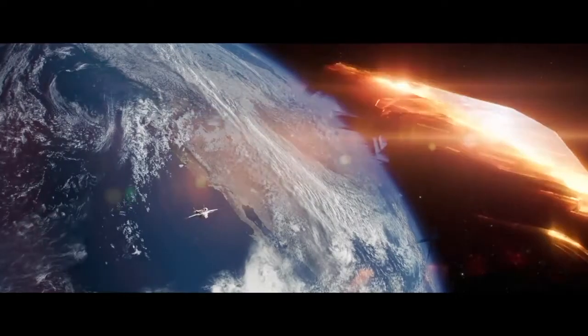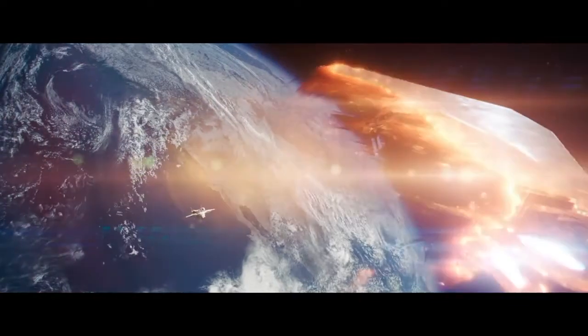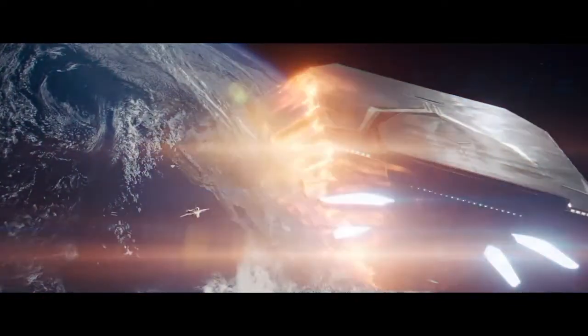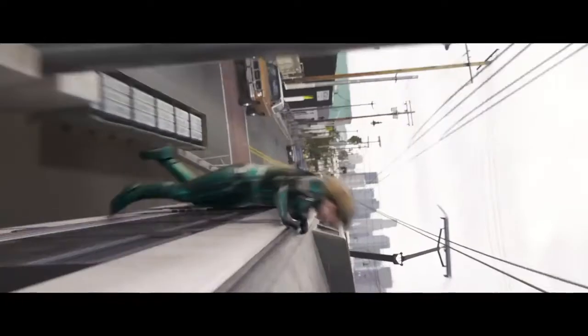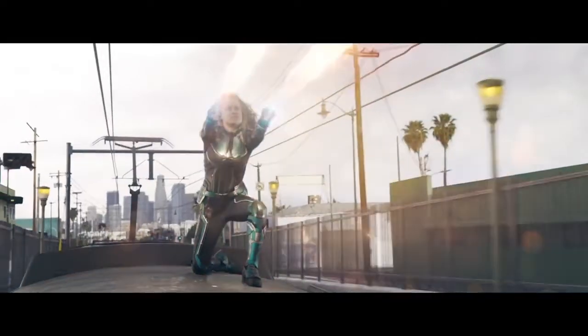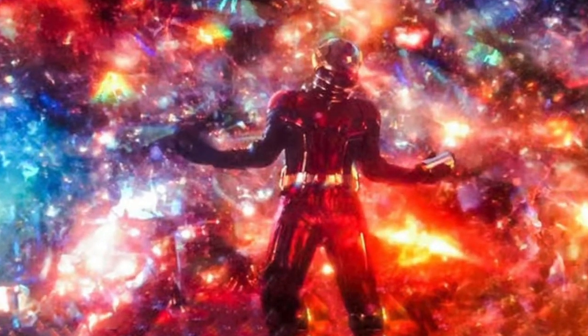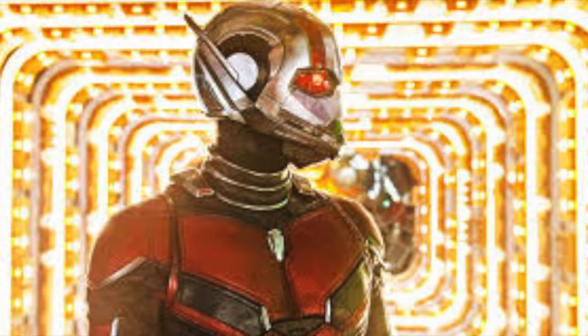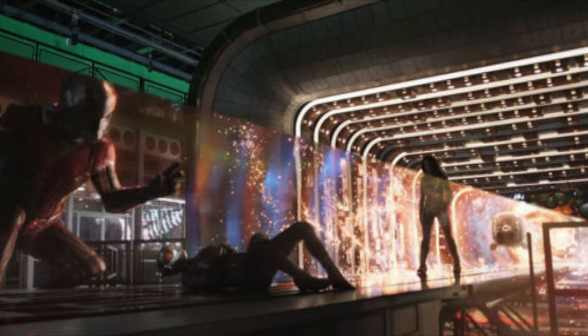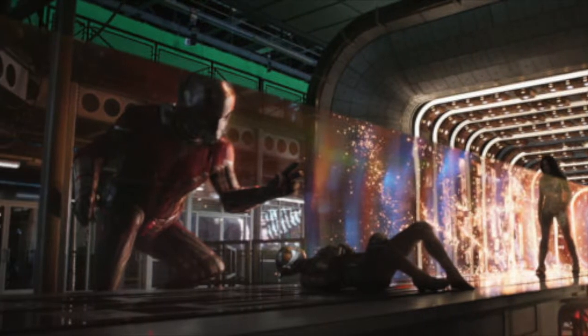We then get a clip of a plane or ship leaving Earth, going towards an alien ship which has just come out of cloaking. I believe this to be a Kree ship. We then get a shot of a 90s-like action scene, and we see Carol use her powers for the first time in the trailer. A lot of people are saying that it looks like the quantum energy we see in Ant-Man and the Wasp, but I'm not entirely sure about this because nothing's been confirmed or denied yet. I guess we'll have to wait and see for the film to actually find out.